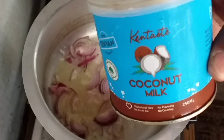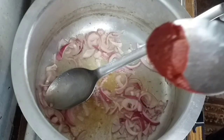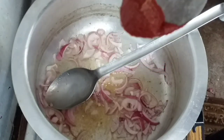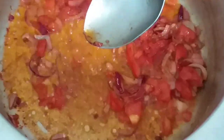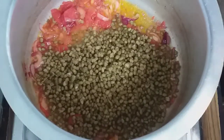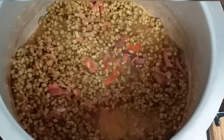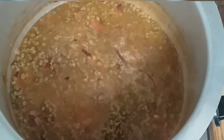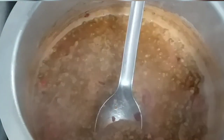So I put in coconut milk. I love this. Then I'm making ndengu, or green grams. I put in this amount of tomato paste. Add this. A teaspoonful for me to add. Mom doesn't like the smell of the coconut oil.